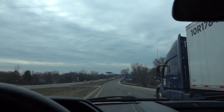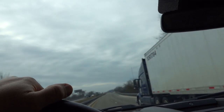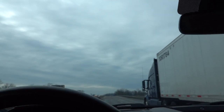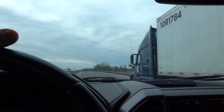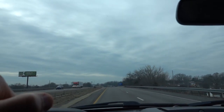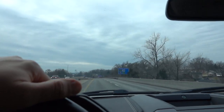63 decibels at highway speed, going 70 miles per hour. I got the cruise control actually set a little bit higher, 71, as I'm trying to get around this semi-truck because my exit is coming up here. So, okay, tires are looking really good from a fuel mileage perspective.